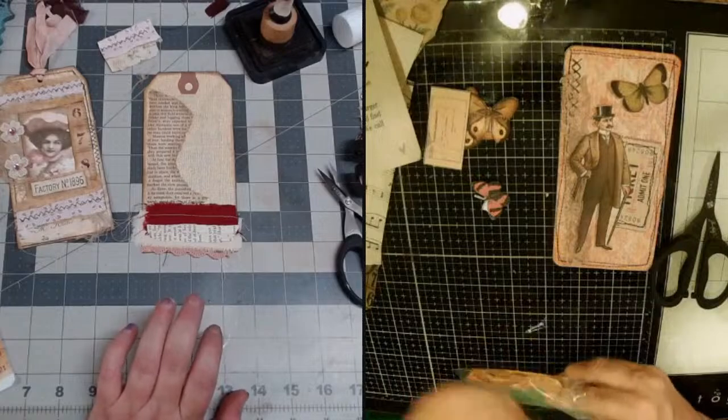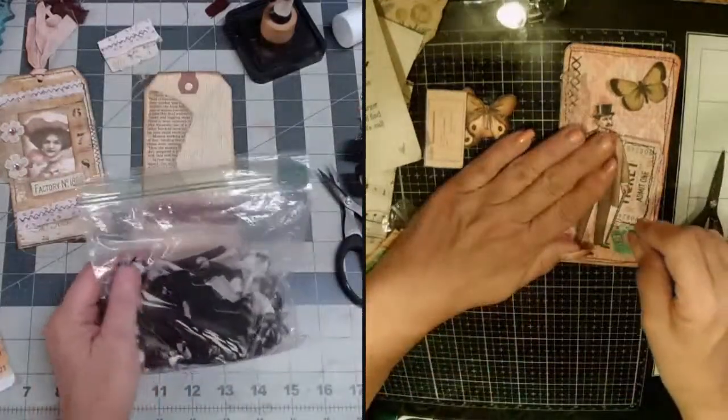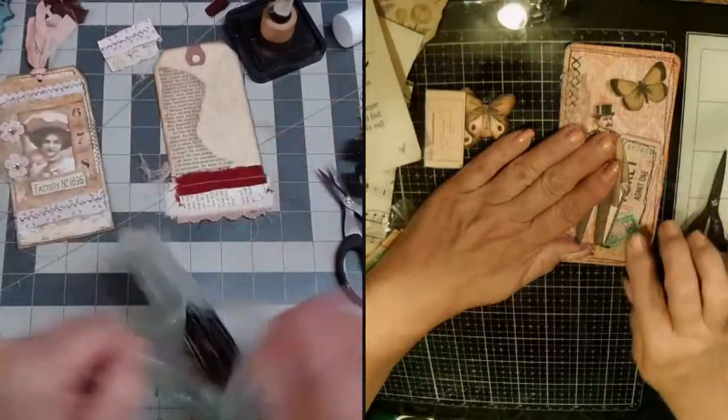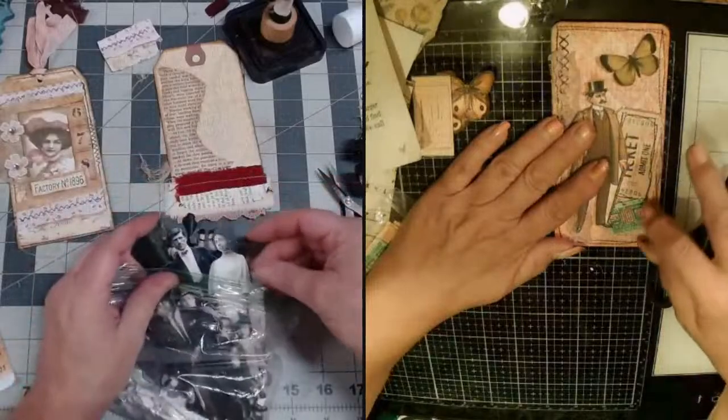Okay, what if, would a green stamp look stupid on here? A green stamp? I don't think so. I think I like the green stamp on here. Oh, yeah.